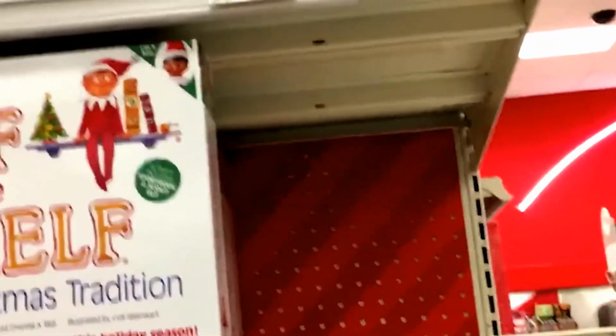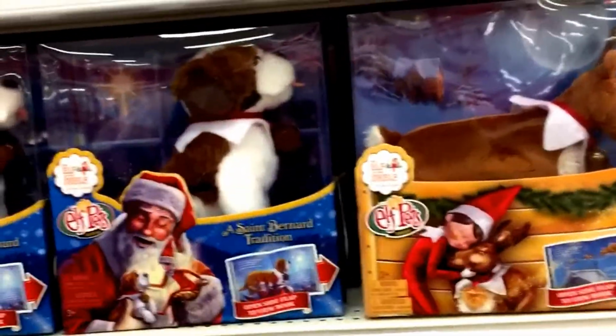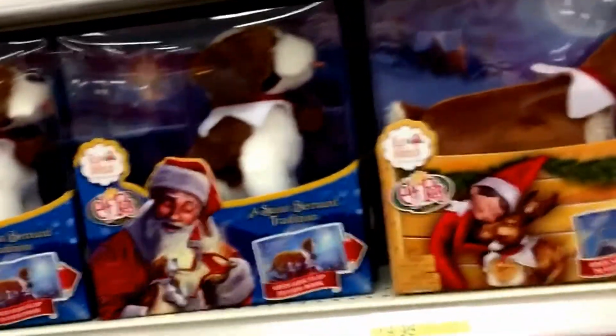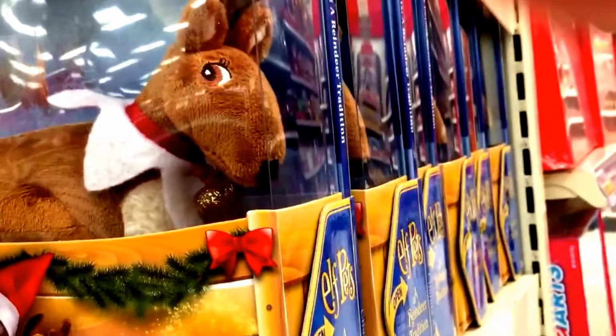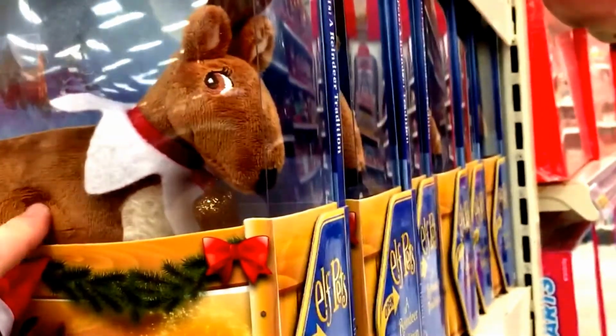Pretty much everything's the same as before. So yes, we do the dreaded Elf on the Shelf. We actually have a boy and a girl elf, as well as the reindeer. Our boy is Ted, the girl is Angel, and I think they named the reindeer Sven. I want to say, no, Olaf.